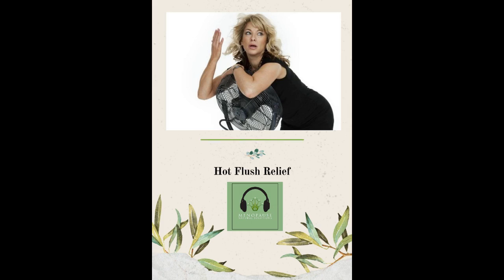Stress is one of the biggest triggers for hot flushes. So I really recommend that you know what you're doing. You know where you're going. You know where you're parking. If it's a work event, that you're well prepared for the event. You have the resources, your computer, the chargers, everything packed and ready to go well beforehand.